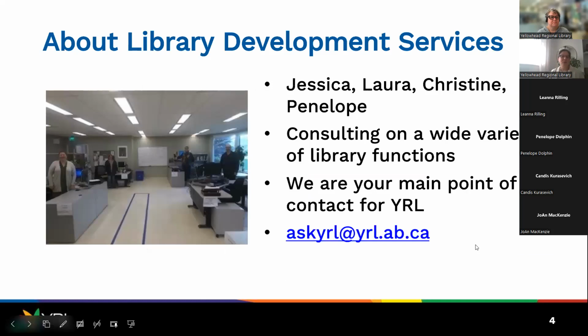So just a really quick word about library development services. This picture here is a little bit older. At the very back is me and Laura. If it's okay for me to say, probably the tallest and the shortest of the group. In the forefront are some interns who were working with us at the time that picture was taken. So it's not our full team, but it just gives you a sense of where we work and what our space looks like.